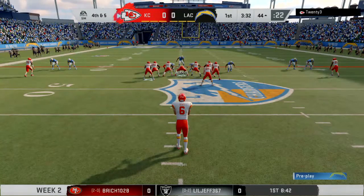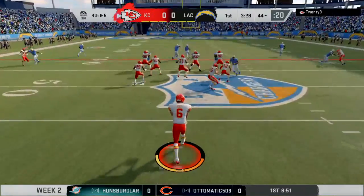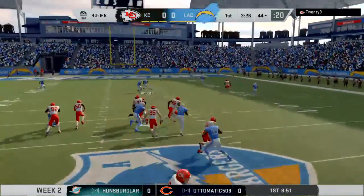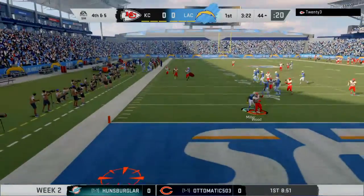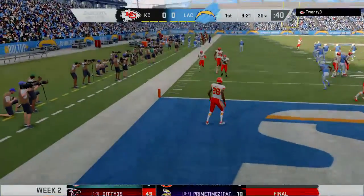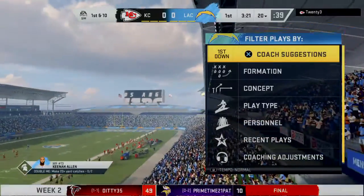On 4th down, J.K. Scott ready to punt it away. And the win last week punted 4 times as this one's away. And this one hits at the 3 and then bounds into the end zone for a touchback.